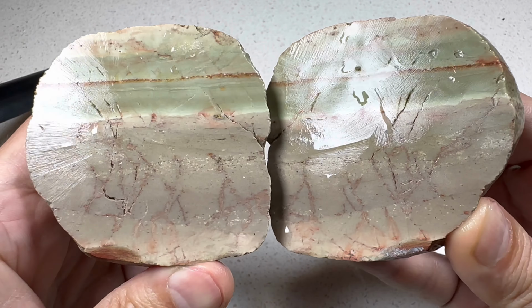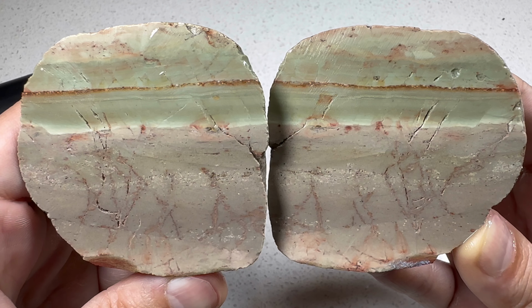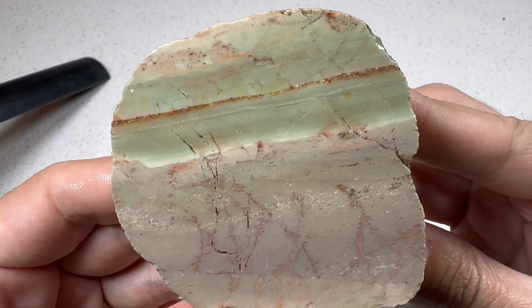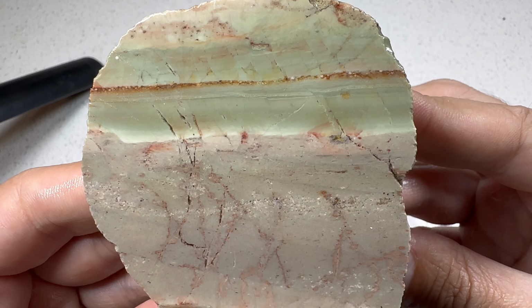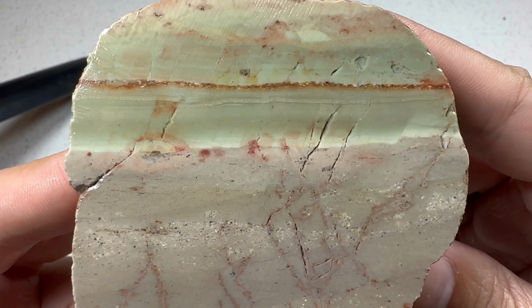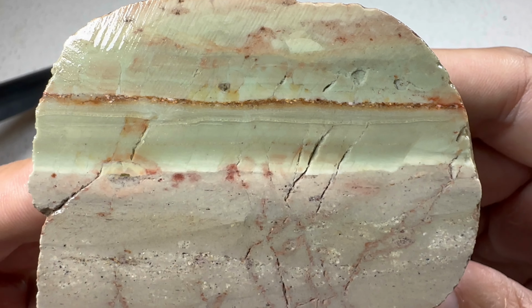So that pattern carries through almost exactly like it looks like on the outside. So the green at the top is probably my favorite part here. We've got some nice kind of light green gradient colors with some red veins and kind of intermittent splotches almost that run through some of that. And then the bottom half is kind of a grayish material that has red veins running through it as well. But I think the green part is probably the most interesting.